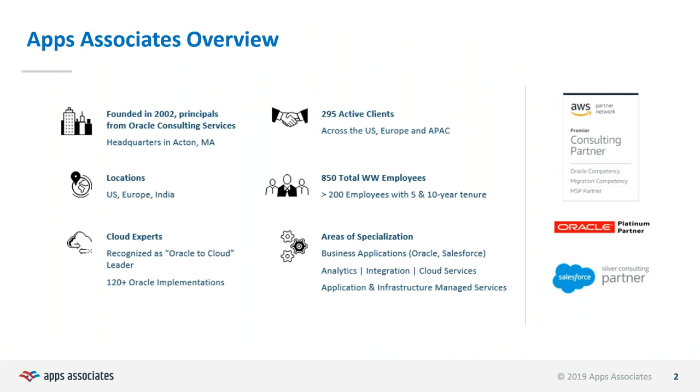A little bit about Apps Associates. We were founded in 2002 by a team of ex-Oracle consultants. We are headquartered in the Northeast of the United States in Massachusetts. We do have locations in Dortmund, Germany, and Hyderabad, India, as well as 3 offices in the U.S.: Acton, Mass, Austin, Texas, and Chicago. We are, as Nick mentioned, recognized as Oracle Cloud ERP experts, and we have over 120 implementations of Oracle Cloud ERP, and that is across all the pillars: financials, manufacturing, project accounting, and human capital management.